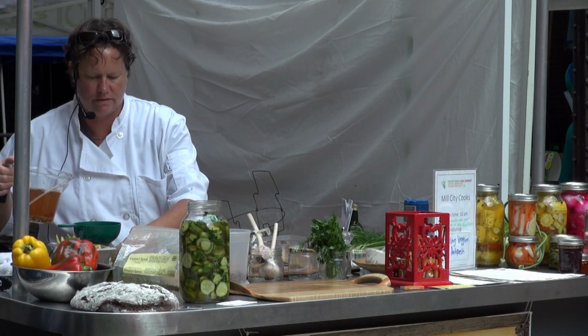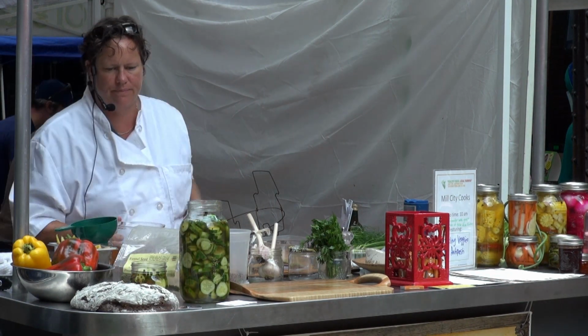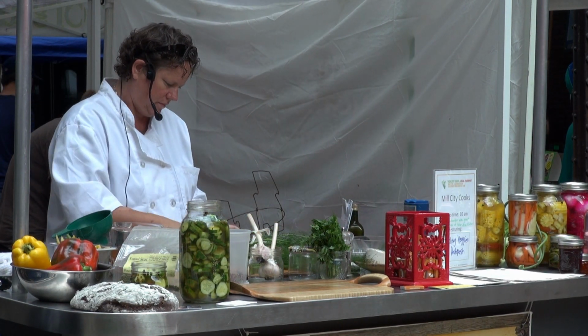We're using the fennel today from Mompaz Garden. They have it, and so does Loon Organics right over here, selling fennel today. You can find it there. It keeps a fair amount of time in your fridge, probably a week.